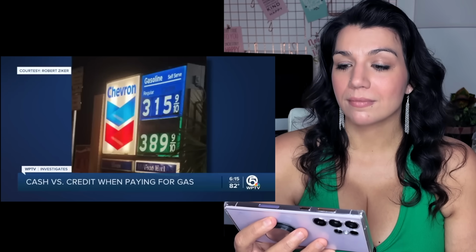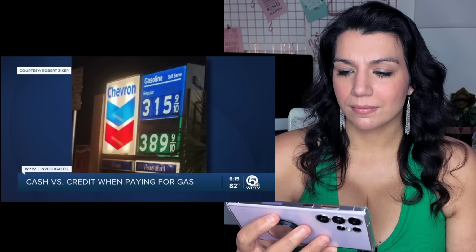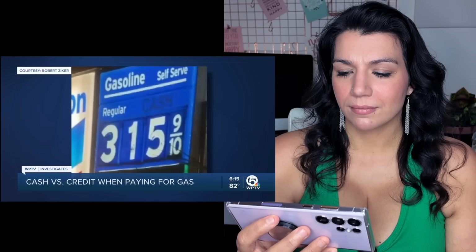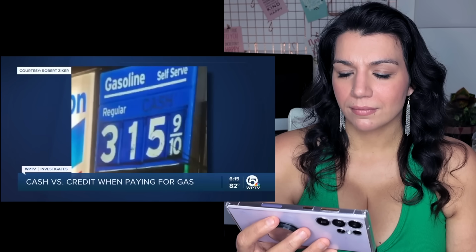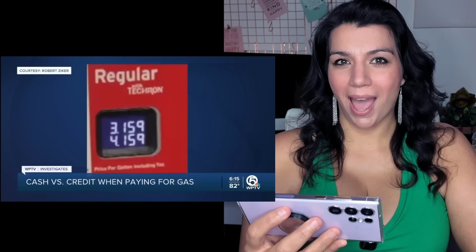Robert Zeicher was livid when he showed us the sign on the Chevron station at the corner of Indiantown Road and Alternate A1A in Jupiter. It advertised gas at $3.15 a gallon on the sign you could see from the road. At first, he didn't notice the much smaller sign on the pump showing credit card users will have to pay $1 a gallon more. When did you learn you were paying $4.15 instead of $3.15? After I finished pumping my 8 gallons of gas, and I was shocked that I paid $35.